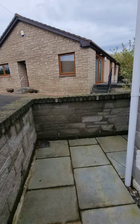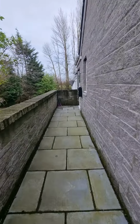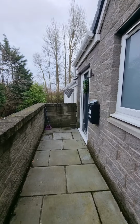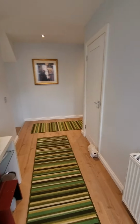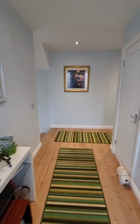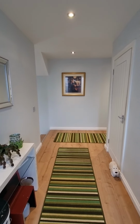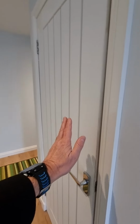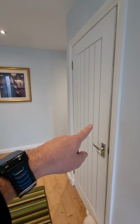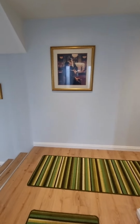So as we walk in, now this immediately tells you, look, composite door. Anybody that puts a composite door in, really going to have a high standard of house. But I love the colour schemes in here as well. Don't know about you, but I do. Now, in this cupboard off to my right hand side here, you have storage in there, but you've also got the wall mounted combi condenser boiler.